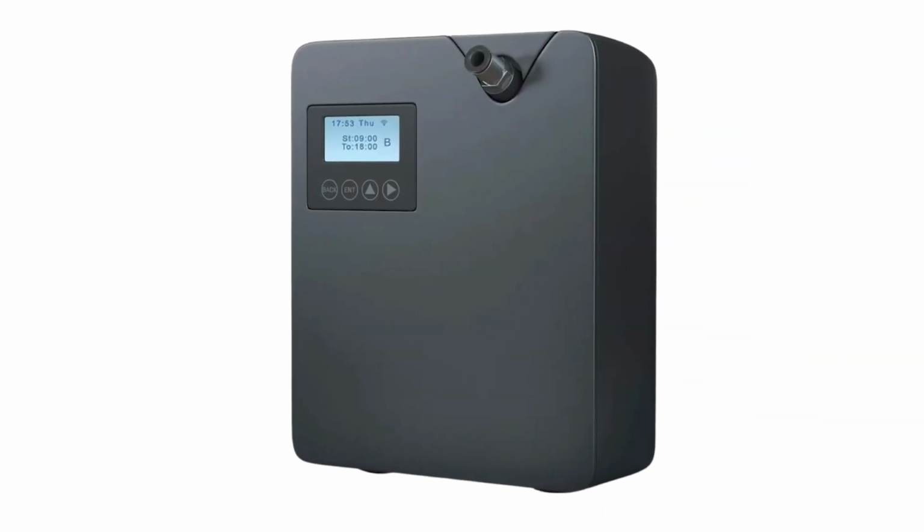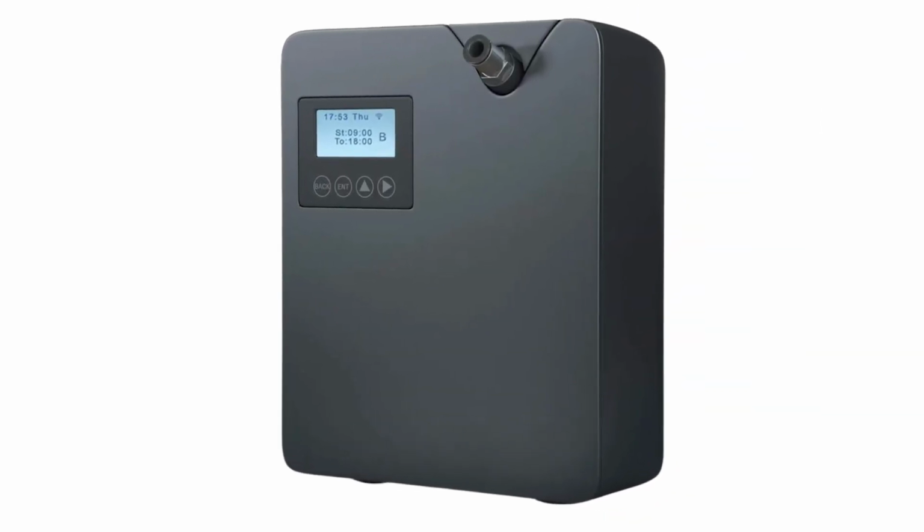Imagine coming home after a long day to a house that smells like your favorite scent. Today, I'm going to tell you about one of my favorite newer products to hit the HVAC market, a whole home scent diffuser. This innovative device integrates seamlessly with your HVAC system to distribute custom fragrances throughout your entire home.